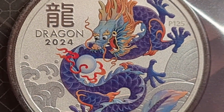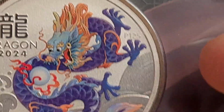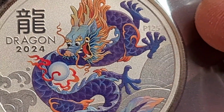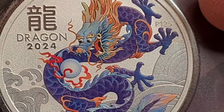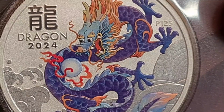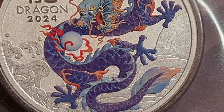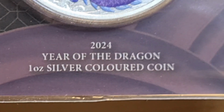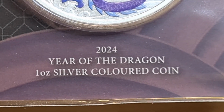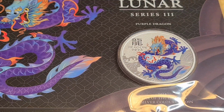The background is typical as to what to expect. Nothing there that I can't see. The P125 is, it's a celebration. I can't remember. I know I had shown that earlier when I did the other review on this. So it does mean it's a celebration. I think it's 125th anniversary or something. But yeah, there it is. 2024 Year of the Dragon, 1 ounce silver colorized coin. Really is stunning, beautiful in my opinion.